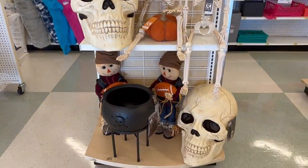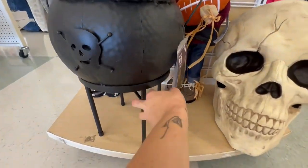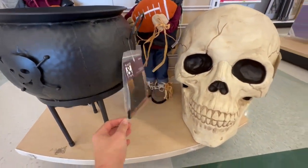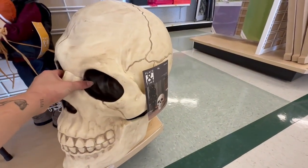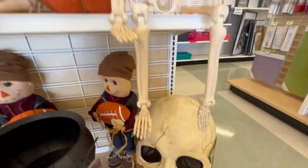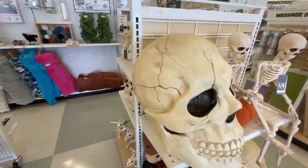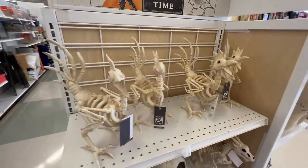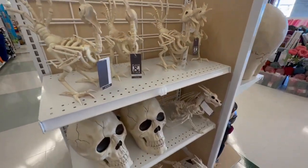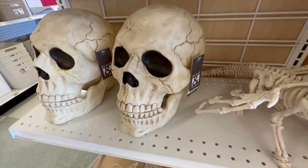Okay, so my excitement was real, and I was trying not to burst out in a full-on squeal in the middle of Joann's. But yes, we have Halloween, and I am so excited. It's the beginning, but it's coming. So we have all of the skulls and the skeleton animals and all that kind of stuff right here in the front. Ridiculously expensive, but if you wait just a little bit longer, stuff will go to 50% off.